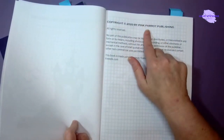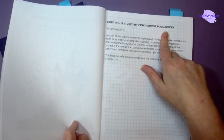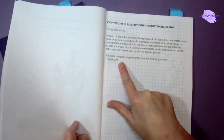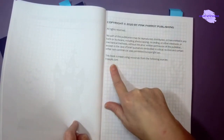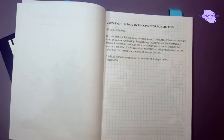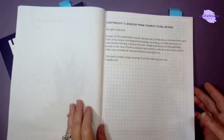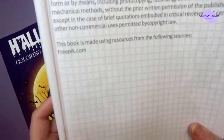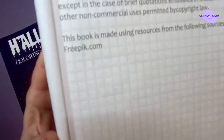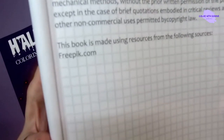So if you ever see these Pink Parrot Publishing books, they're relatively cheap. But if you see them, keep in mind that it says this book is made using resources from the following sources, freepik.com. So in other words, somebody just went to freepik.com and took images and used those. And before you try to look this up for pictures to color, here is the address. Make sure you type it in that way, because if you type in any variation, you're not getting coloring pages.